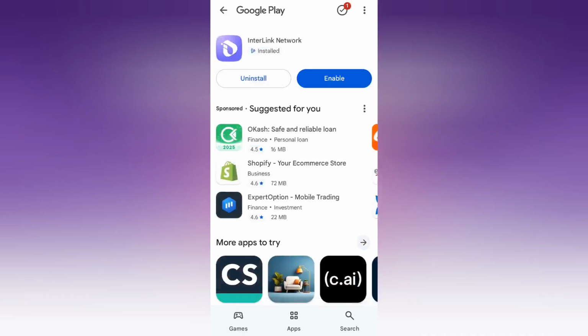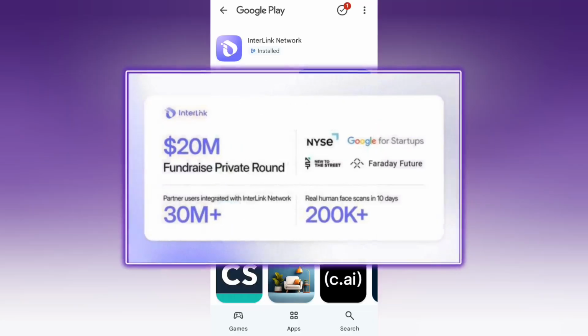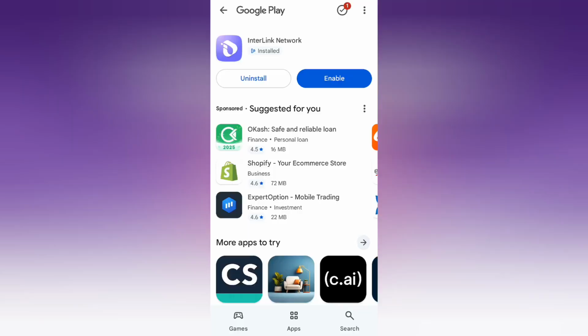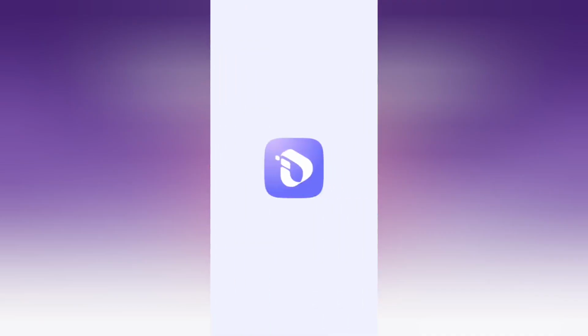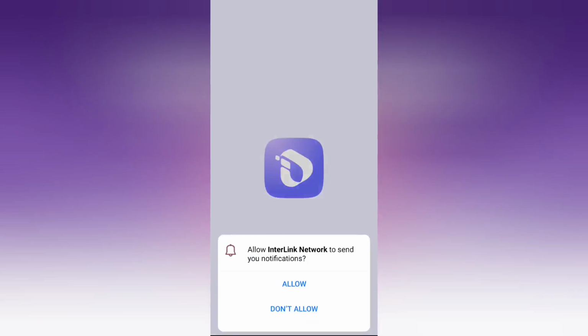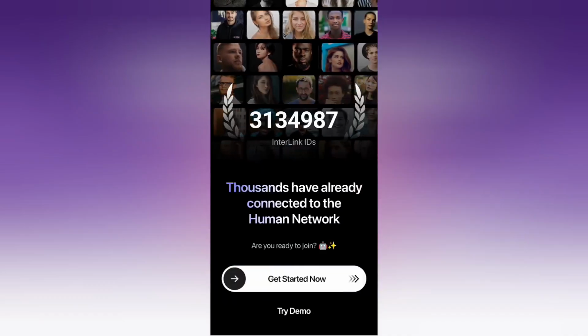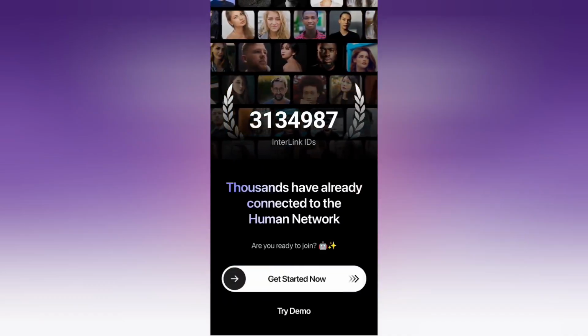Another beautiful thing about Interlink Labs is that they have raised $20 million from fundings, right? Fundings like Google and AWS and so many others out there, right? So once you're done downloading this very app, you have to click on enable and then open this up. Right, just click on open and this is going to redirect you to the app. Of course you should see this in your app section, but we're just going to follow this open route right now. All right, so I'm going to allow Interlink to send me notifications, and of course you can see get to try the app now.